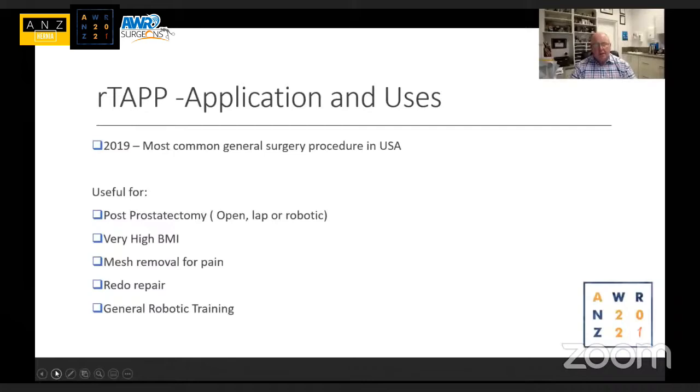I will admit that I was a skeptic and have had multiple debates with colleagues in the US. However, it is an excellent operation to become familiar with the robot and to refine technique, to then enable surgeons to undertake much more complex repair. TAPP inguinal hernia repair is obviously a very familiar operation for many surgeons, and it's a good opportunity to get the cobwebs out and to really become very comfortable on the robot.